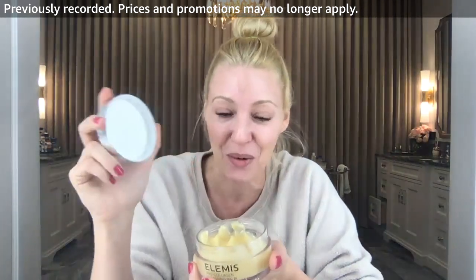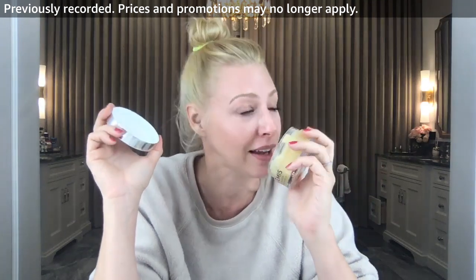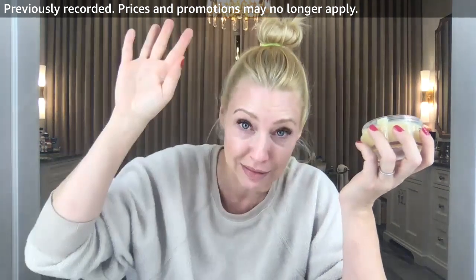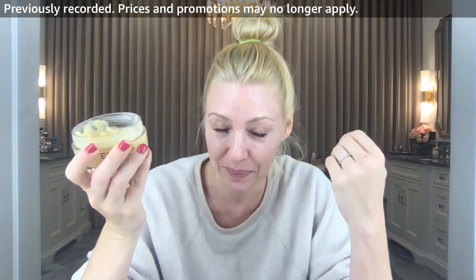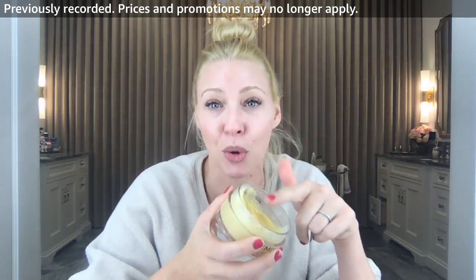Okay, right off the bat, you guys, this smells like heaven. It smells like a spa. For those of you who cannot get to a spa right now, three kids still homeschooling, this will bring the spa home to you. It just smells like citrus and eucalyptus and mint. It's like you just relax the second you smell it. If you don't love fragrance, then the LME Cleansing Balm is not for you. If you don't mind fragrance, then you will love it.